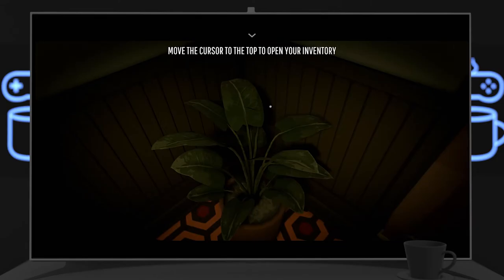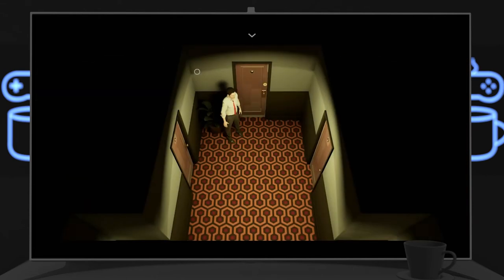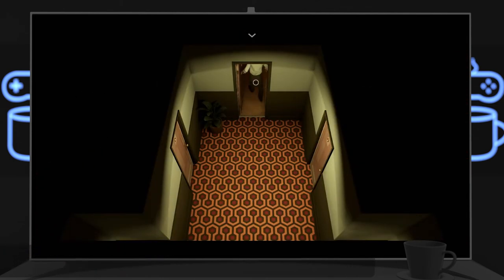That's really, really cool. So boom, you take the rock, you click on it in your inventory after it teaches you what to do. And then you find a key. You take that key, go through the door, and now you've started your 12-minute loop and you already know how to interact with the world around you. Really cool. Okay, so now we're going to talk about trying to get to that solution.